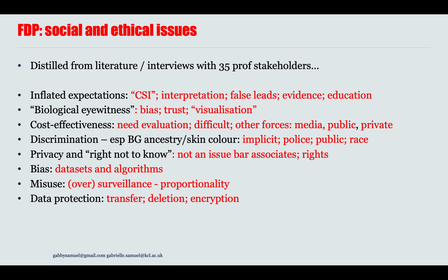I'm going to skip over cost effectiveness, but I want to think about discrimination just briefly, because I'm pretty sure that some of my wonderful colleagues will be speaking about this or have already spoken about this today, and that they're much brighter and more wonderful than I am in terms of articulating the issues. But the important thing to remember is that by the very nature of this technology, it is discriminatory.